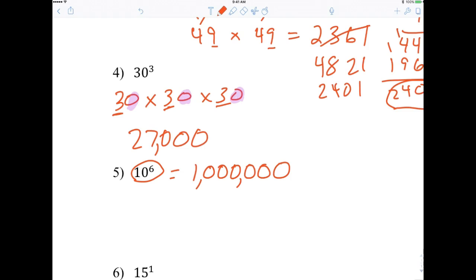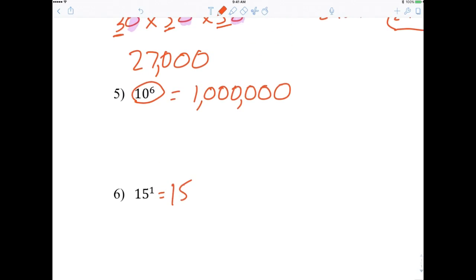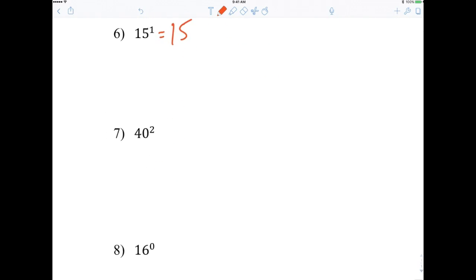15 to the first. What's that? 15. Nice. Do you only do that if it's a 10? No, that rule only applies when it's a 10. Oh, okay. You with me? Yeah. All right, so let's look at 40 squared. What did you get? I got 1600. You're awesome, buddy. 1600.